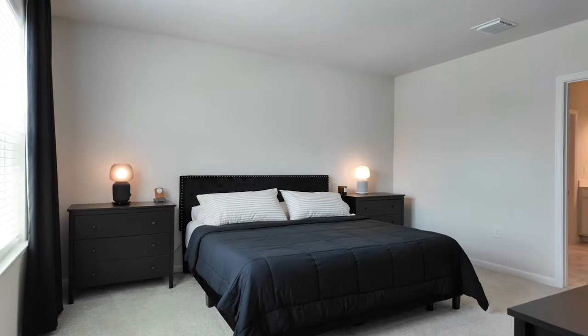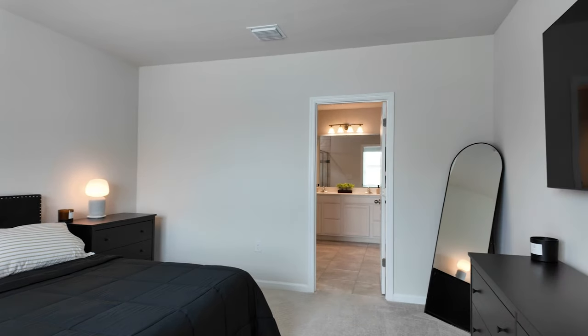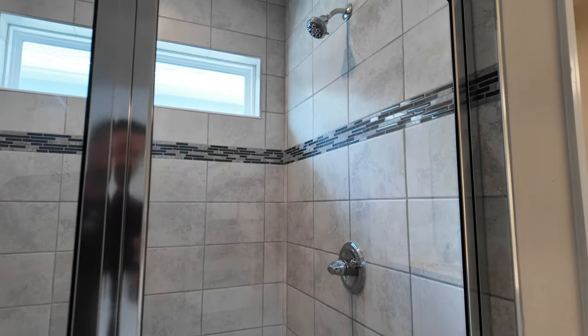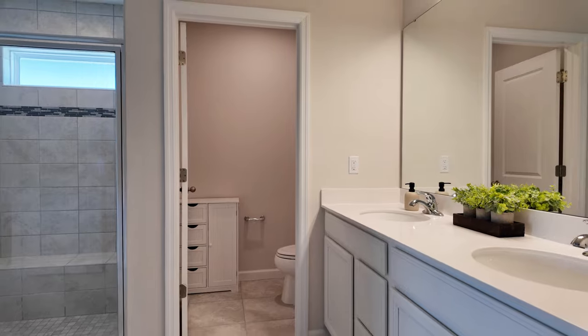We have a California king in here with 2 oversized end tables, and we still have plenty of space. In the primary bathroom, we have a huge walk-in shower. We have double vanity sinks and a very private water closet.